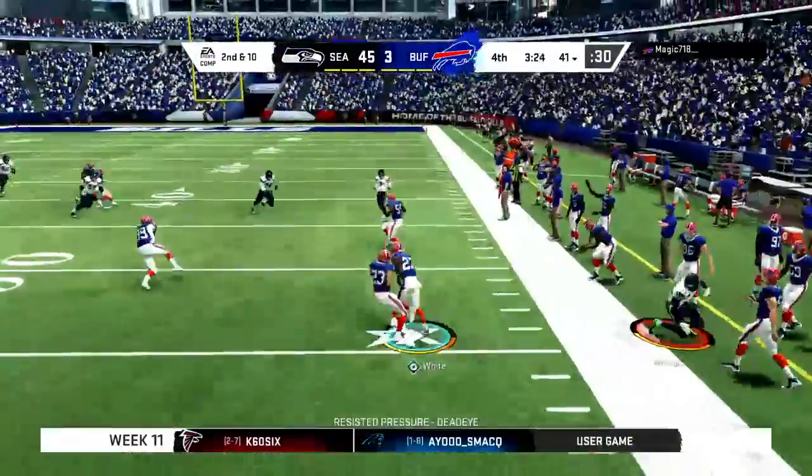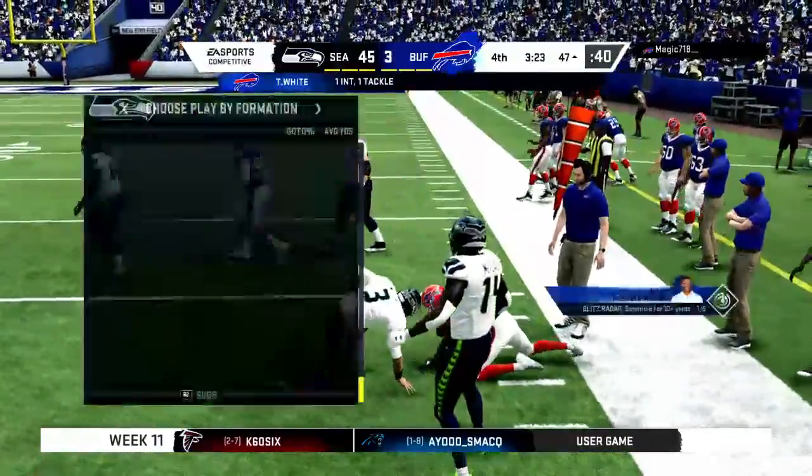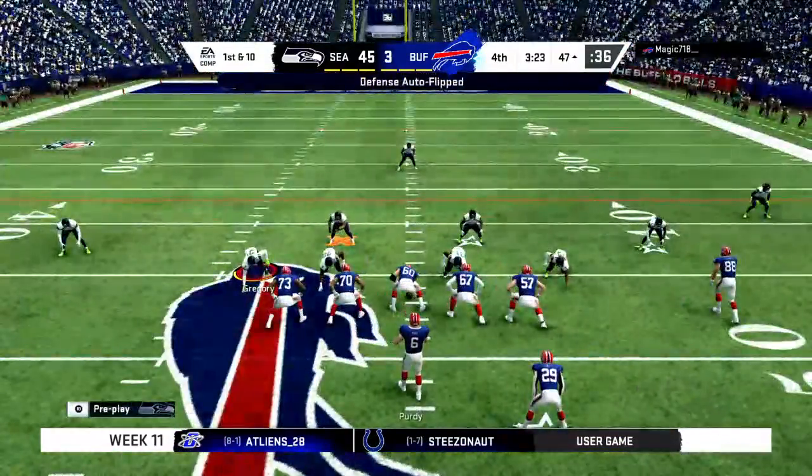And now here's another interception. Tre'Davious White with a pick. And he'll return this ball across midfield to the 47-yard line.